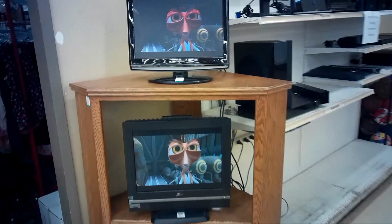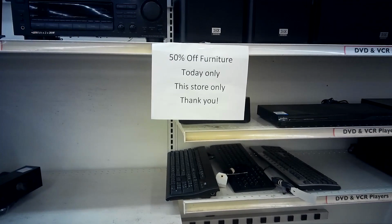They were selling these TVs for far too high because they're not worth it, because they're old. They were having 50% off furniture today, they said, but I believe that sign's always up, so who knows. Over here is a 7.1 surround sound that I didn't care about.